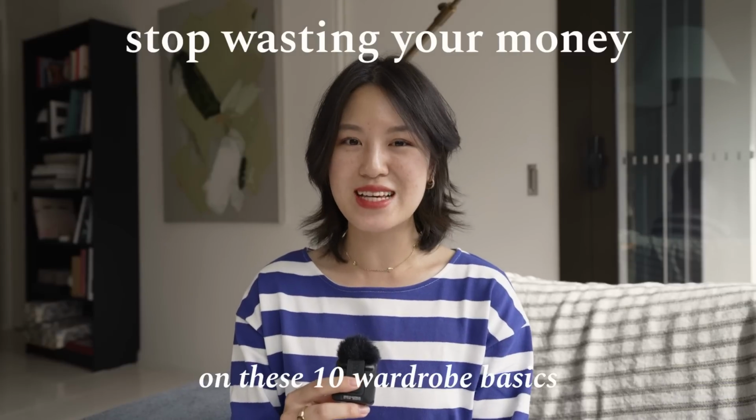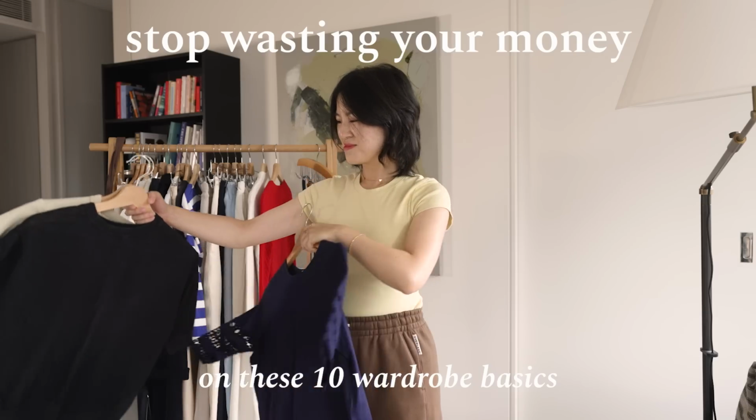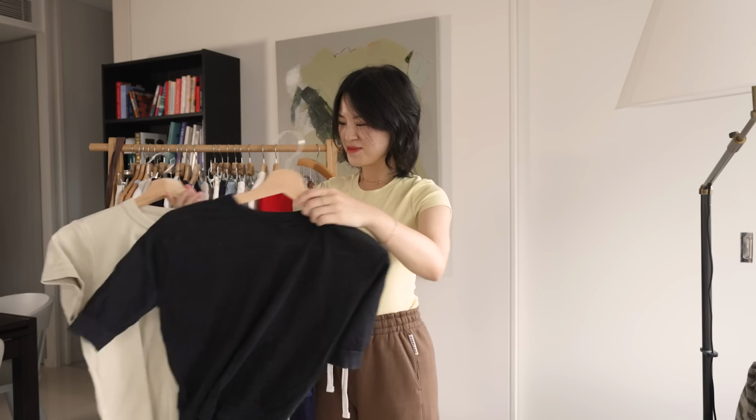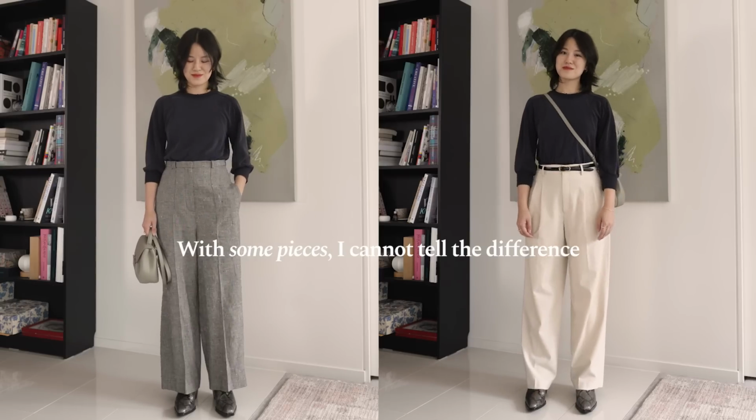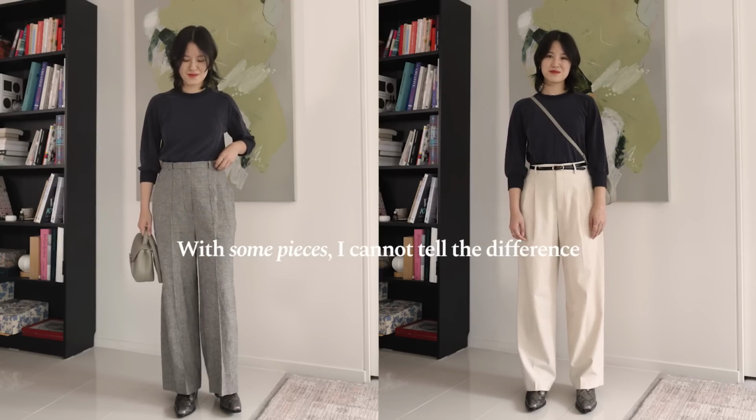Stop wasting your money on these 10 wardrobe basics. I've tried a range of clothing from your more affordable to your luxury, and there are some items of clothing where I truly cannot tell the difference between the more affordable and the more expensive.